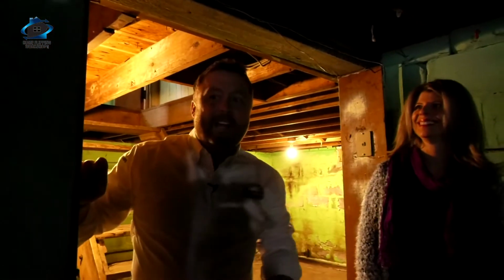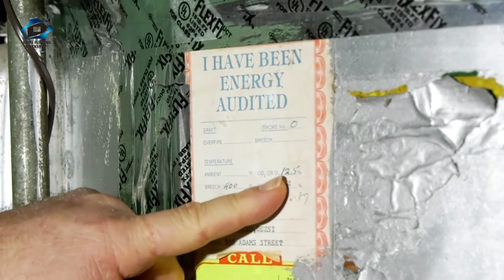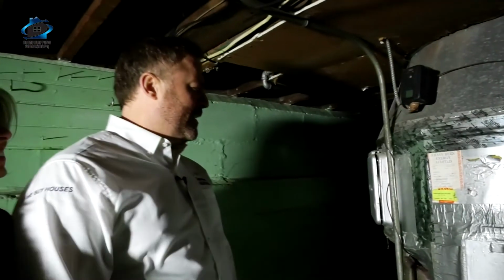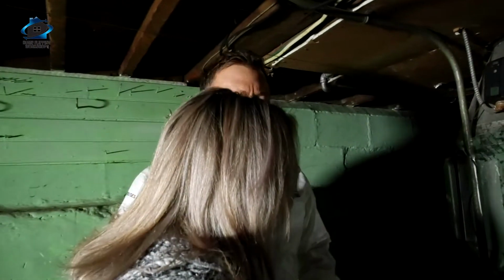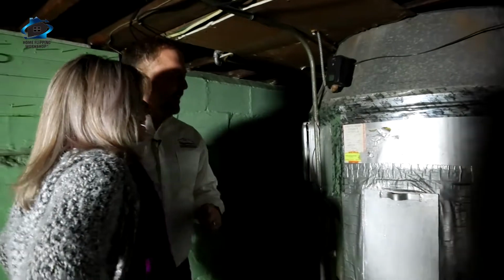Nice. So obviously, if you look down here, we need a new furnace. Look at that bad boy. I have been energy audited. 1925. Is it 25 really? No, they do energy audits in 25. Yeah, they were big into energy audits in 25. I was just surprised that this was that old. I wasn't even thinking of that.